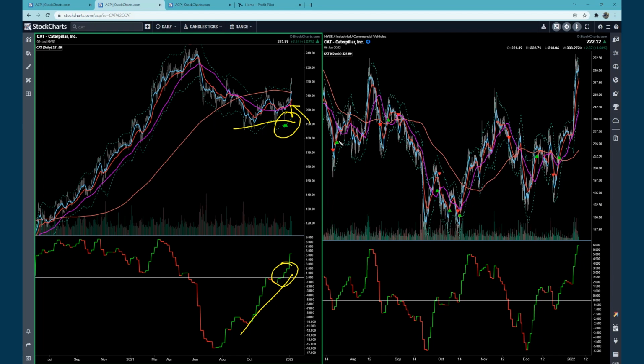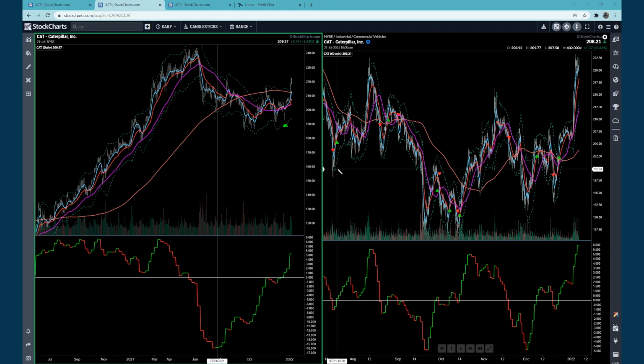So I had kind of been looking at Caterpillar and Deere, kind of left for dead, because they were just so slow and not doing much that I just didn't think much was going to happen. Not until recently did these rules and these trade setups that I talk about all the time actually start showing up in Caterpillar and Deere.